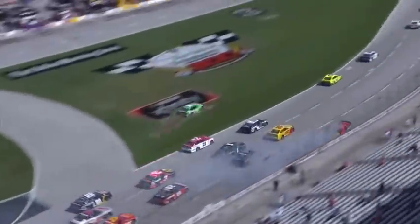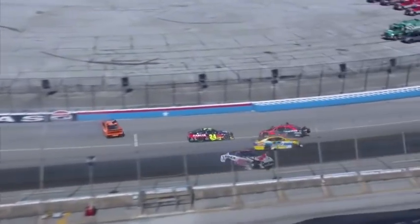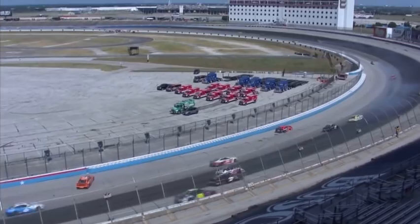Now the three wide. And around goes the 18. He catches the 19, Martin Truex Jr. into the wall. Straight, get going. They're wrecking behind it. Pick it up, a little contact. Contact. Cole Custer involved. From the highest of high to now the low. Cole Custer wins at Kentucky and now wrecks out at Texas.